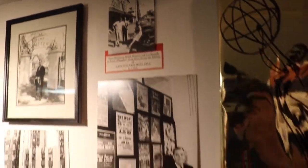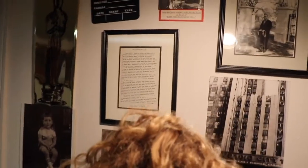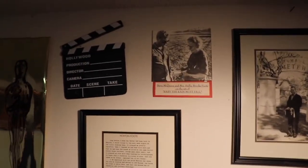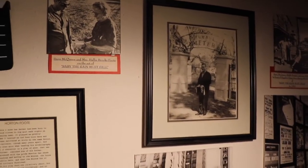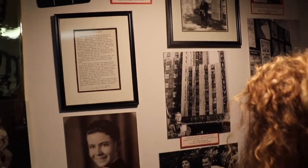This is Steve McQueen with Horton's mother, Hallie Brooks. You've got to be kidding me. Oh my. I hope he was polite. He was all right. And this is in front of the cemetery set that we pointed out, that you said you needed, the makeshift, yeah.